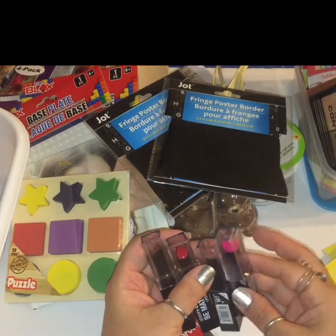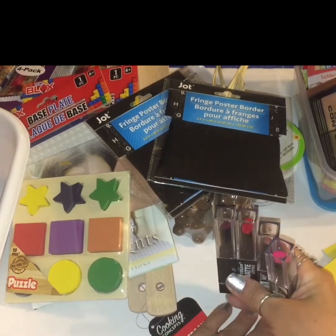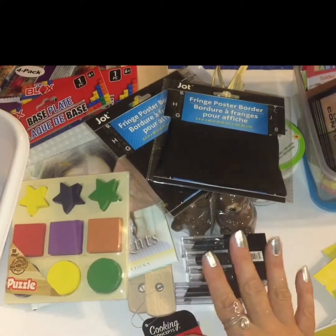Hopefully when I go back again, I should be able to score some of the new colors. Maybe in another Dollar Tree that I visit, I'll be able to score.